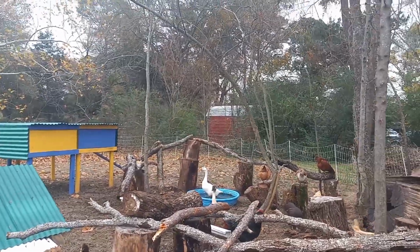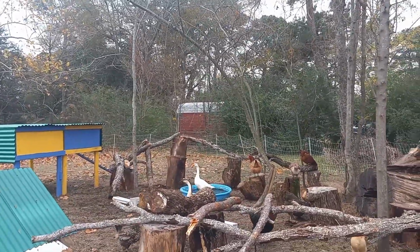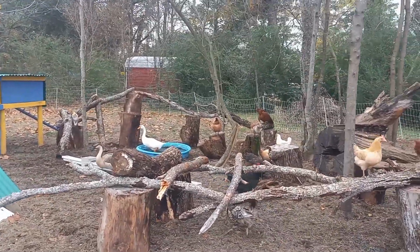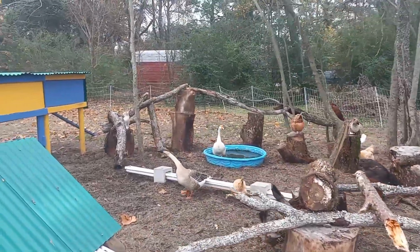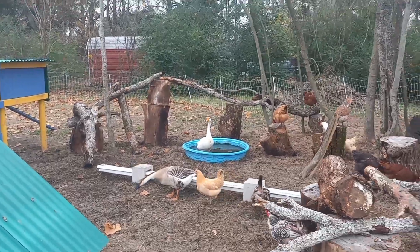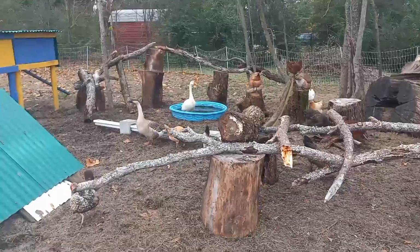We are listening, and I think not only was this a blast to set up, but I think this is gonna go a really long way toward quality of life with these girls, giving them something to do all day long besides scratch and peck, but also give them somewhere to hide from hawks. Not hide, but just slow them down enough to get away.